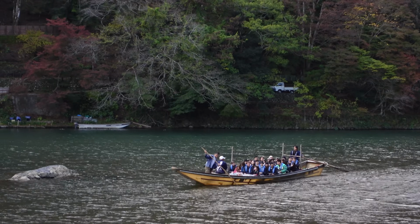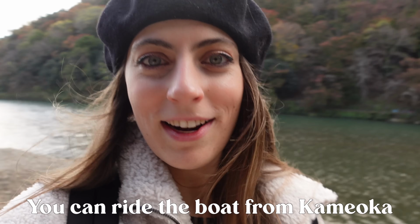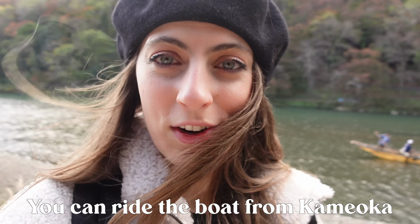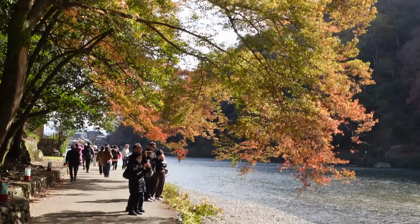I guess it is rather windy. Standing here, you can definitely feel a breeze. Yeah, it's meant to be a calm boat ride. I just talked to one of the people with these boats, and apparently if you start at Kameoka, which is a train ride away with the JR, you can get on the boats, but you come down from the top of the mountain, down the river.